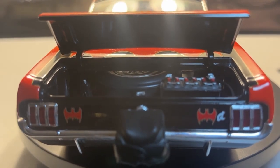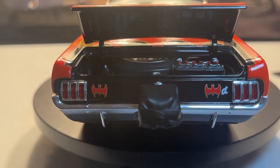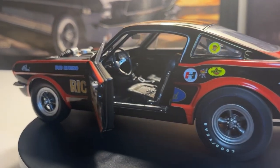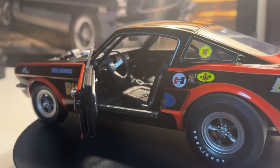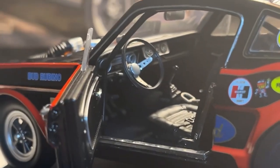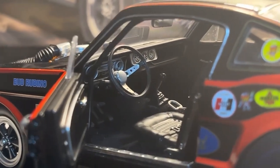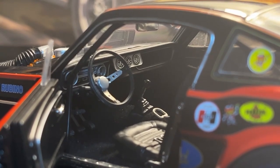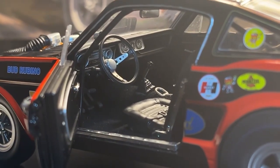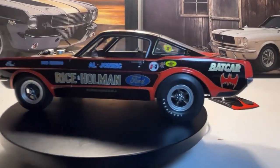Wow. Only at 9%. Okay, look at this, guys. This is gorgeous. I'll see if I could zoom in on that dash. Oh yeah. See all the gauges and everything. Beauty. So this is number 356, guys.